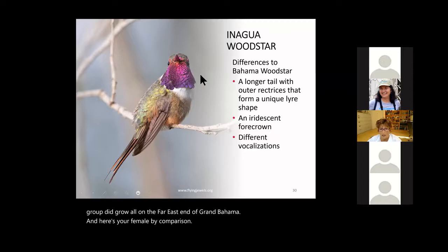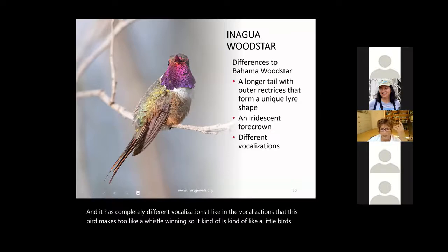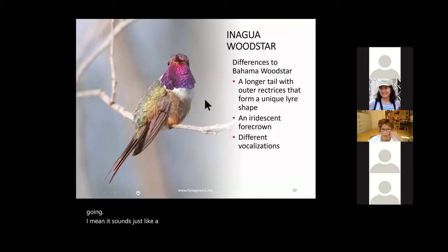The Inagua Woodstar, again, a spectacular bird. The male has a longer tail compared to the Bahama Woodstar, and has a unique lyre shape that we're going to talk about and show in just a second. It's got this iridescent forecrown, these little tiny pinkish reddish dots above its eye and above its beak, and it has completely different vocalizations. I liken the vocalizations that this bird makes to a whistle whinny. It sounds just like a little whinny from a horse.